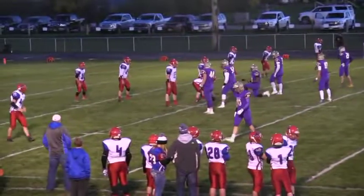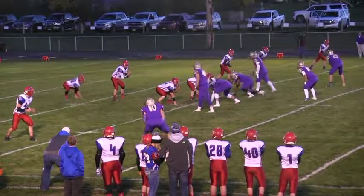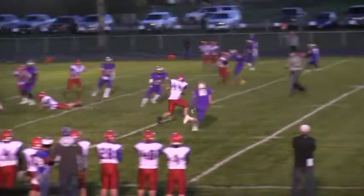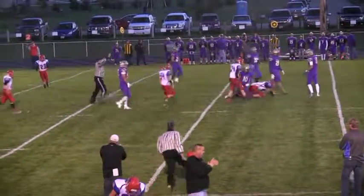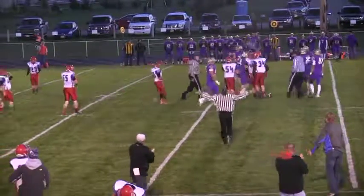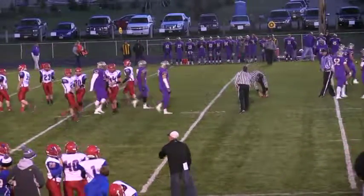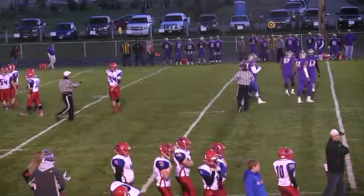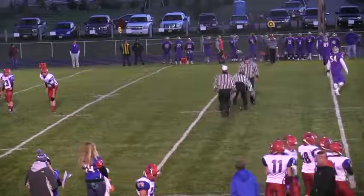Patriots from the 30 come up in the split, single right, trips left out there. Quick pass across the middle to Ty Hofer, breaking from that wide slot. Takes the ball out to the 46 plus, and it'll be close to first down. Probably a 16-yard gain on that play.